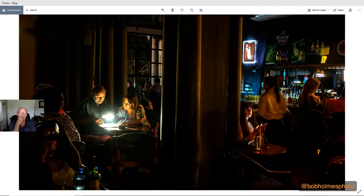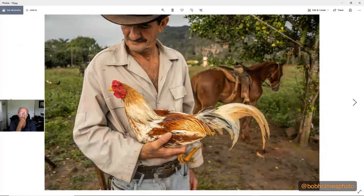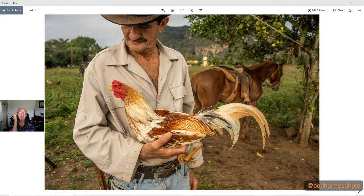Yeah, exactly. I'm not sure what the next shot is, Jared. We move on to a new area. That farmer. I recognize him. Yeah. This is a place that we'll be going to in Cuba in November, a town called Vinales. It's off the main tourist track, really. People do go there, but it's not a common place to go. Vinales is a tobacco growing region, and it's full of a lot of great characters and landscapes. It's one of my favorite parts of Cuba.